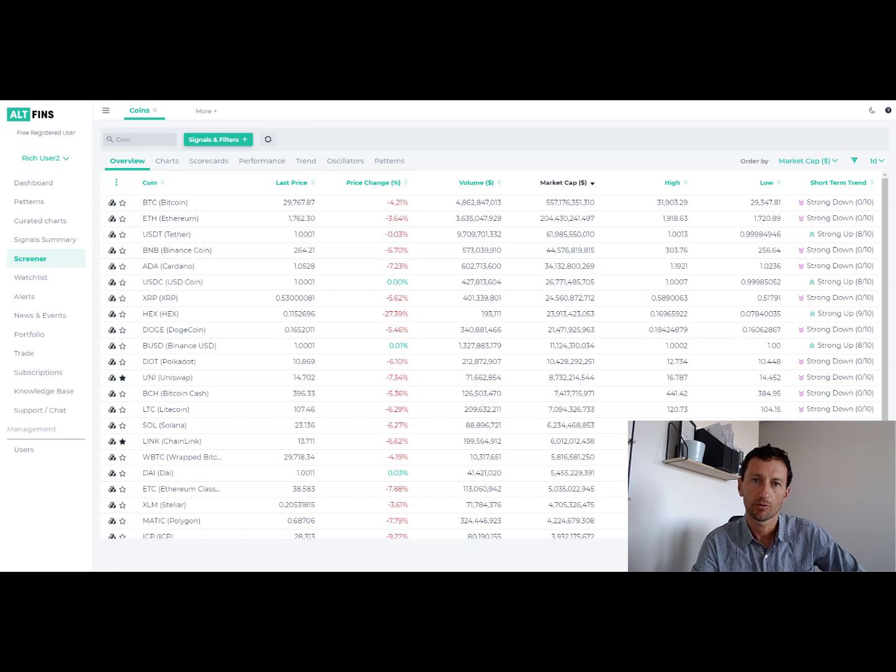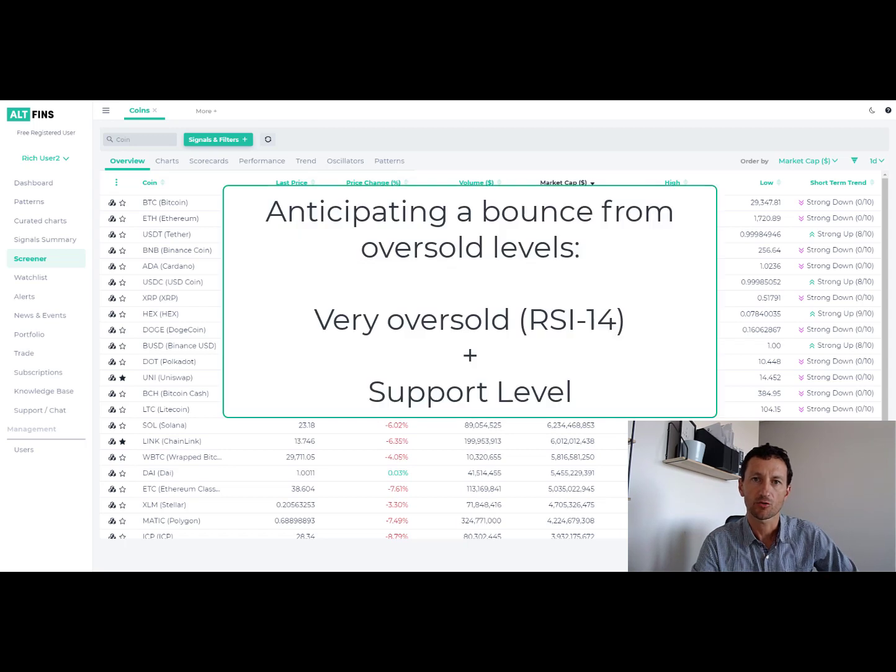Today I'm going to review several coins that I think might be ripe for some swing trading action. The markets have been selling off in the last few days, in some cases for several consecutive days, maybe even 10 of them. And I think we're getting to a point where we are in some cases very or extremely oversold and due for a bounce.